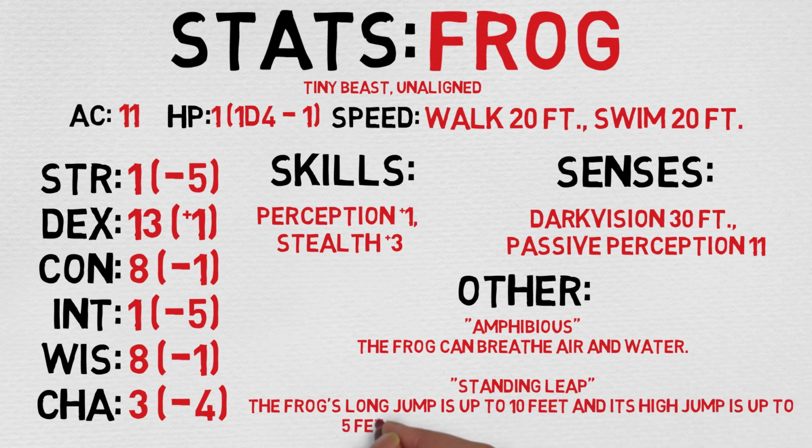However, far better at dexterity. Very poor in the way of strength, very poor in the way of charisma, and very poor in the way of intelligence, but at least it's a plus one to its dexterity, which is really good. It does have two skills as well, a plus one to perception and a plus three to stealth. So that's really good, really stealthy.